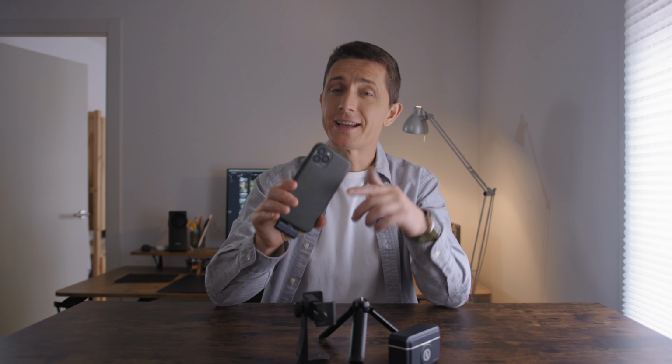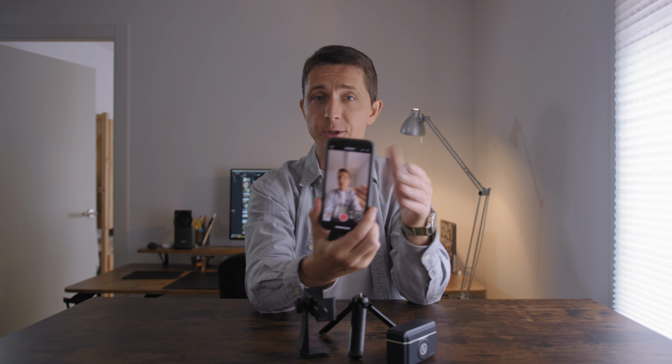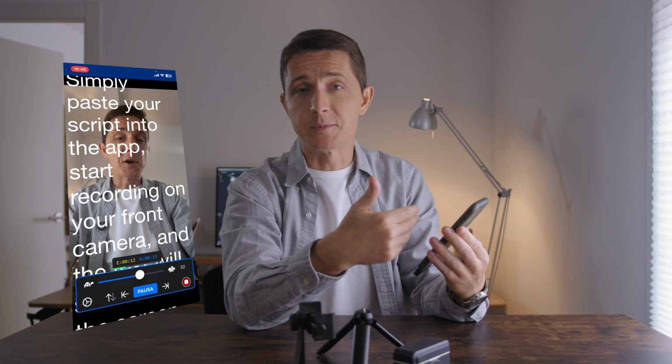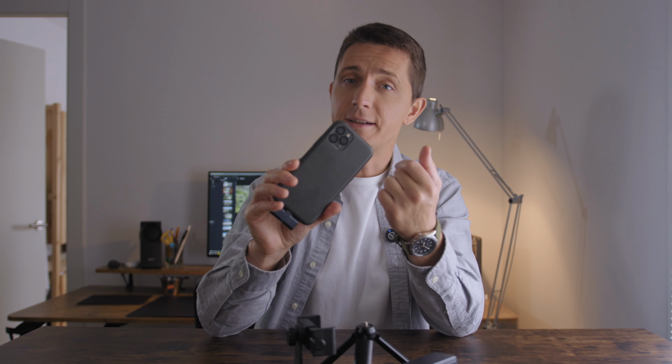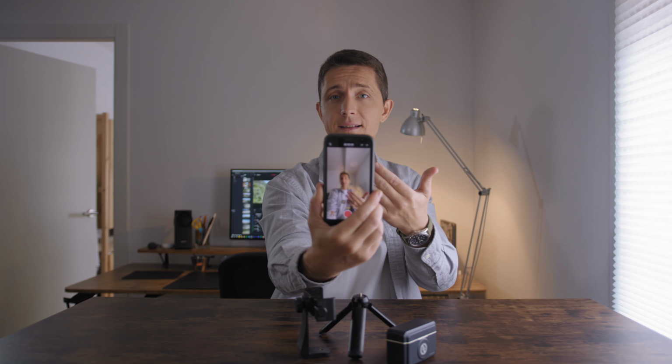Next, skip the selfie cam. The rear camera on your phone has much better quality, so it's worth flipping your phone around for a sharper, more professional look. Use the front camera only if you're reading a script from a teleprompter app, for example, more on that in a minute. But if you are filming freely, always go with the rear camera for better quality and more framing options.